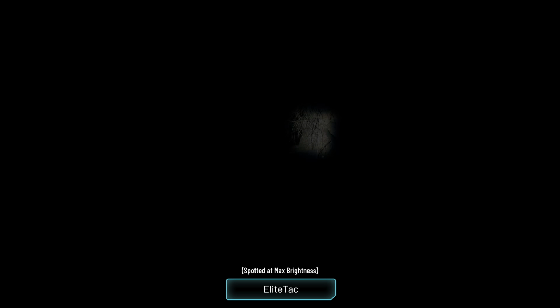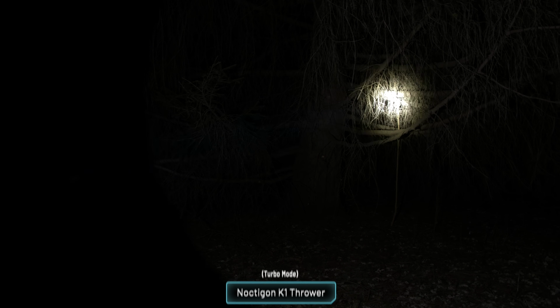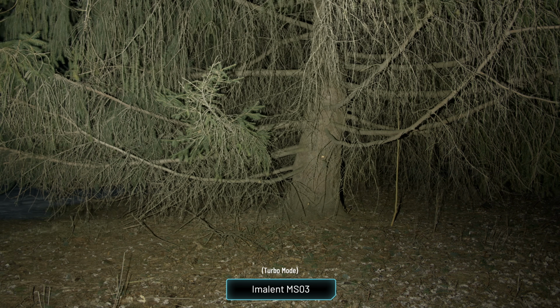In the dark woods, the EliteTac didn't produce much light when spotted, and when flooded, it was barely visible. The Noctagon K1 was much brighter in a concentrated beam, as it's designed to do. And the MSO3, well, it illuminated everything across a wide beam with its 13,000 lumens. But that doesn't make any sense. The EliteTac is supposed to beat it because it's the brightest flashlight in the world, right?